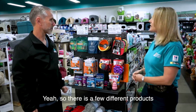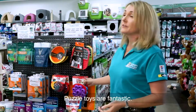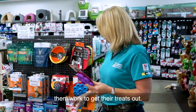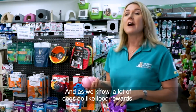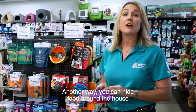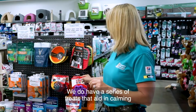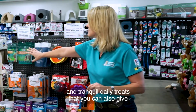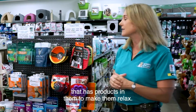Thanks Heinrick. Yeah, so there are a few different products that we do stock in store that assist with that. Puzzle toys are fantastic. This is a way of hiding their food and making them work to get their treats out. They have to roll them around, flip them around, it keeps them occupied. And as we know, a lot of dogs do like food rewards, so it works very, very well. Another way, you can hide food around the house and make them search for their favourite treats. We do have a series of calming and tranquil daily treats that you can also give that have products in them to make them relax.